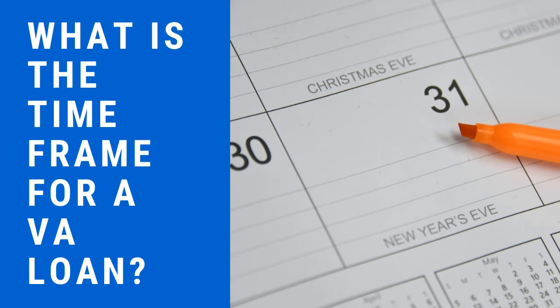Tip number 5, the time frame. The time frame for a VA loan is really not much different than a conventional mortgage. As soon as you find your perfect home, you can typically close within 30 days. And at settlement, you'll receive the keys to your new home.